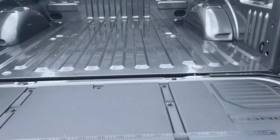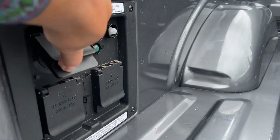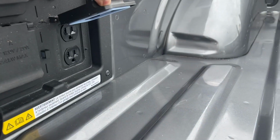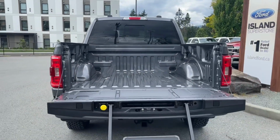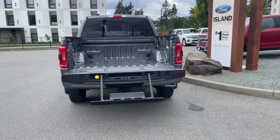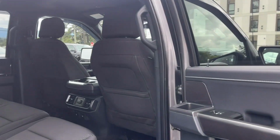And then inside the box, you also have these outlets. So you can power up, plug in, and connect. There you go. And then when you're ready, just close it up, lock it up, and walk away, or jump in and head out on your latest adventure. And on your fob, you have remote start. Speaker in the door, as well as power windows and grab handle in the body.